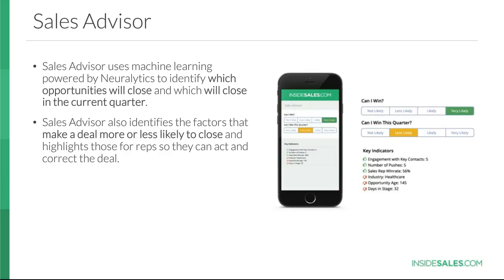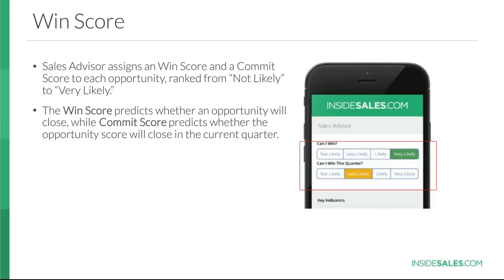But it does it in two ways. As you can see on your screen, on the right, there are two questions. Can I win this deal, and can I win this quarter? Now, for any sales org, as you know, the question of can I win is not as important as can I win in this quarter.